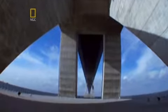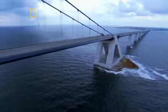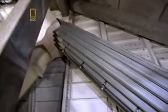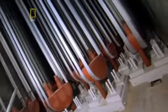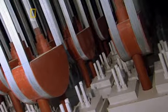But the cable can't just be buried in the concrete. It would pull right out. The load has to be spread over a large area. So as the cable enters the anchor block, the wires branch out into smaller and smaller clusters. By the time the Great Belt cables reach concrete, their load is spread over 64 square meters.